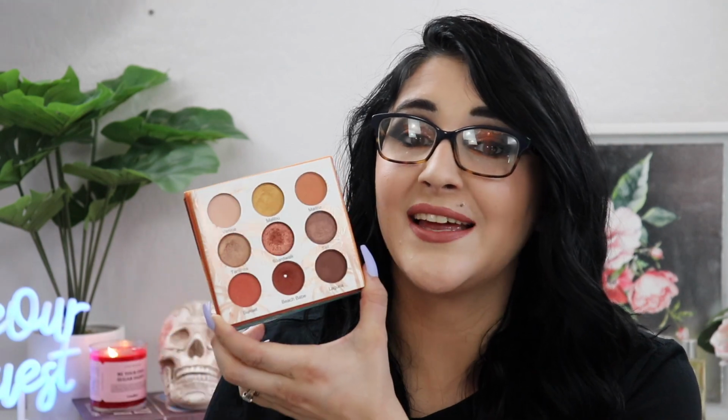Beauty Creations, the Cali Chic palette. I'm pretty sure this is a BoxyCharm palette. I hit pan in the shade Beach Babe. I actually really like this palette. I think it's beautiful for a neutral palette. This and that Charlotte Tilbury one, those are the types of neutrals that I like. Much different than the Too Faced neutrals, but they get me a little bit more excited.